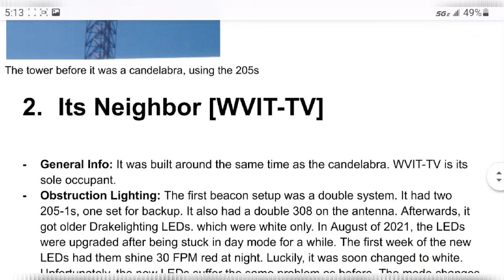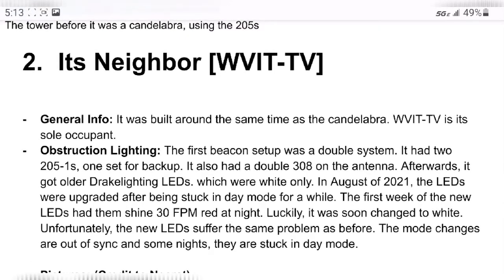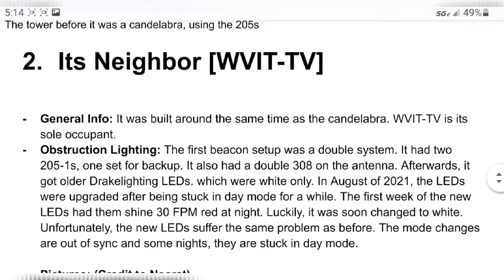There's the FH08, and there's its old set of 205s. There's no other set that you're able to see. That sucks, but I already saw another set at least. So yeah, the tower before it was a candelabra using the 205s. So there's that. Now we get to its neighbor, its brother as well.